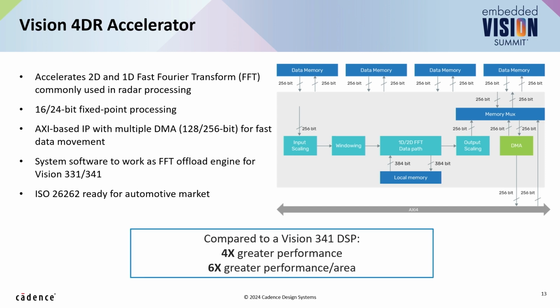And in terms of performance, it's also really good. Compared to the DSP itself, we have about 4 times higher performance on this accelerator for FFT capabilities. And then performance per area, you're seeing 6x or higher. So if you are going to be processing some really large data cubes for 4D imaging radars, this is a very good solution for you.